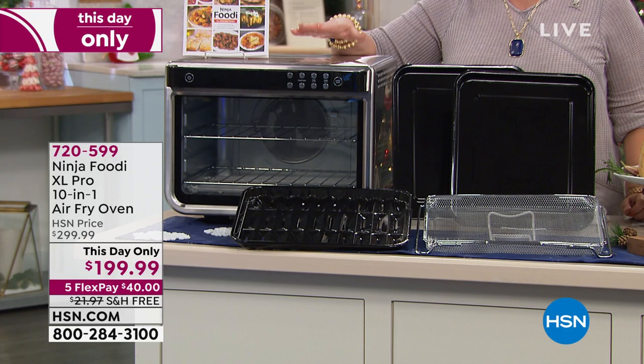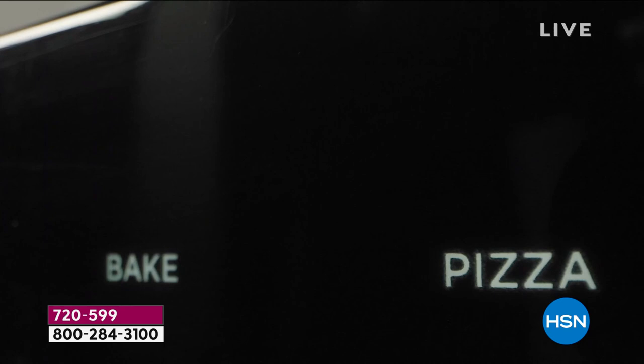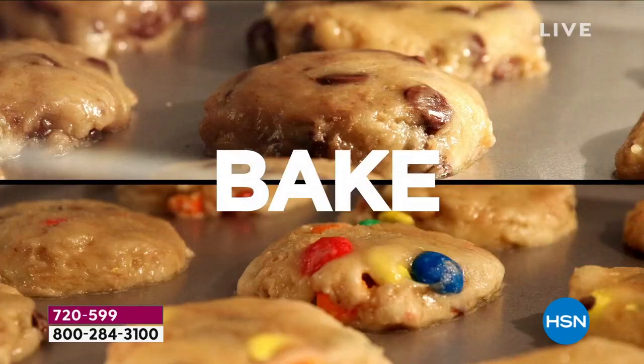But this one is replacing 10 appliances. If you've got a smaller kitchen and you want to get rid of all those appliances and only have one, this would be amazing. This would be an amazing wedding gift. Somebody graduated from college, they've got their very first apartment. I will tell you that this makes cooking easier.